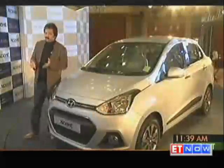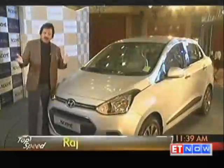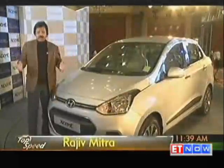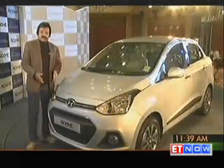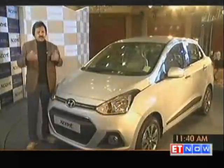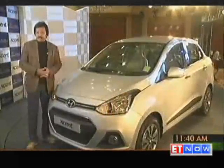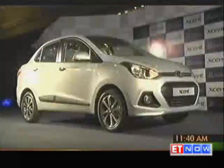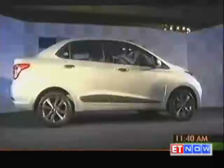If you drive a booted version of a small car, you go up a notch or two in your neighbor's esteem. But I tell you, if you are driving a small car, you are better off driving a hatch because it takes less road space, it's easier to park, and it's better in terms of fuel efficiency. But I don't think Hyundai here quite believes in my logic, because what they have done is add a boot to the Grand i10.